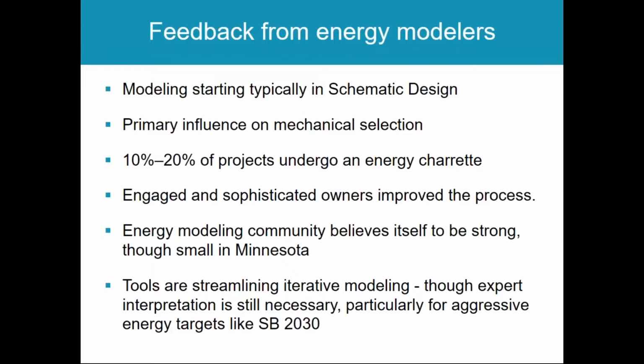We discussed this program with energy modelers specifically, and have a few comments summarized here. We ended up talking to about, I believe, 10 energy modelers. They noted that they most often first got involved during schematic design, although a few were involved earlier with more of this shoebox modeling in the pre-design or early schematic design. They viewed their primary influence as being the determination of the mechanical system of the building. And even though they viewed energy charrettes as really helpful to have projects save more energy, they only occur about 10 or 20% of the time.